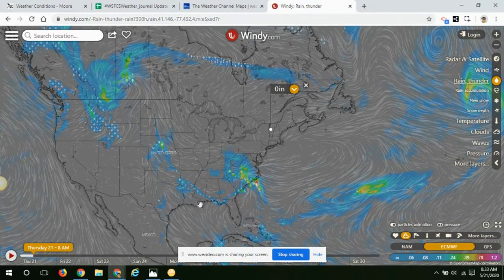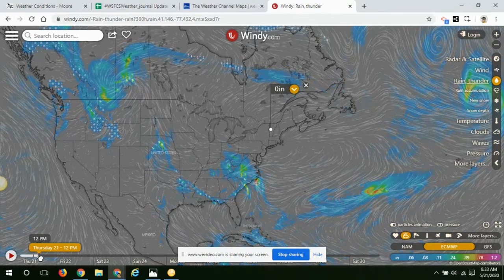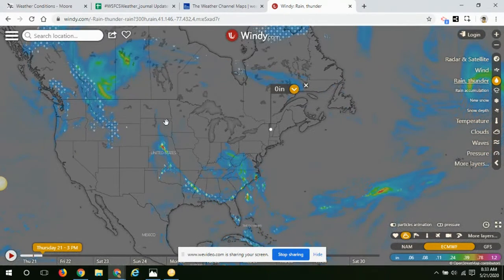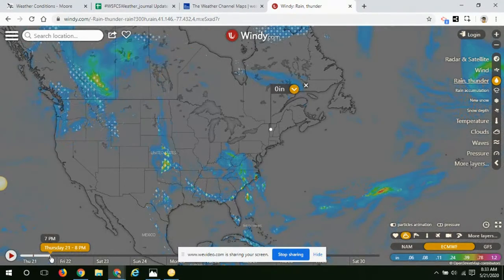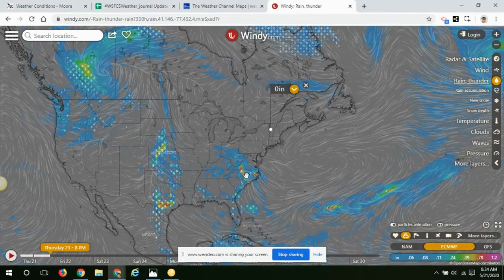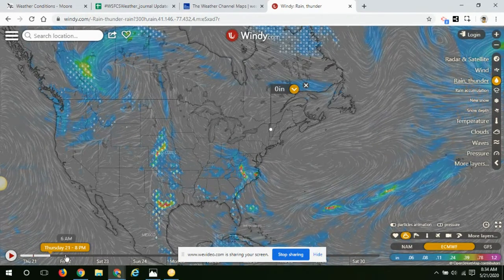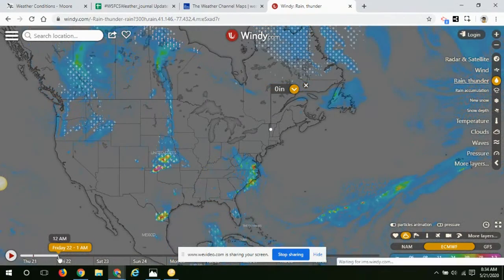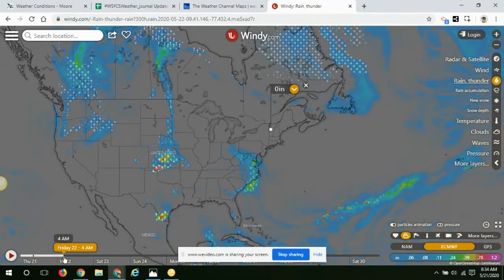So, where's the moisture coming from? Let's march this forward in the timeline and see if we can see. We see the line of our front on the western side has moved toward us. We're just watching to see where this moisture is coming from. This looks nasty for this afternoon, this evening. I think this evening we're supposed to get another couple inches of rain, so it's going to get blustery and rainy here.